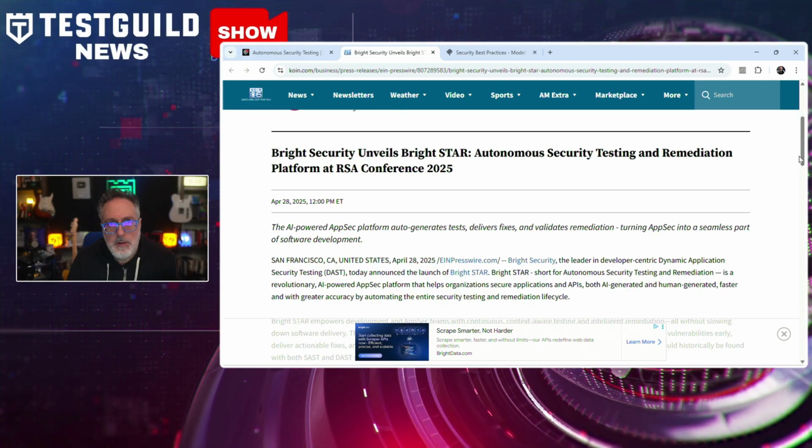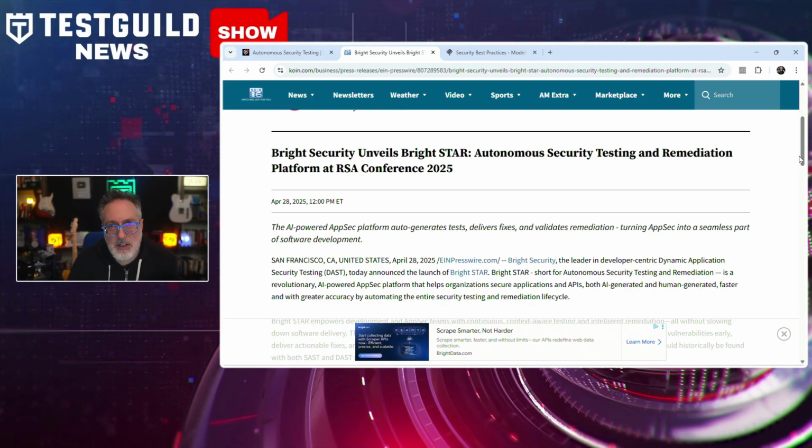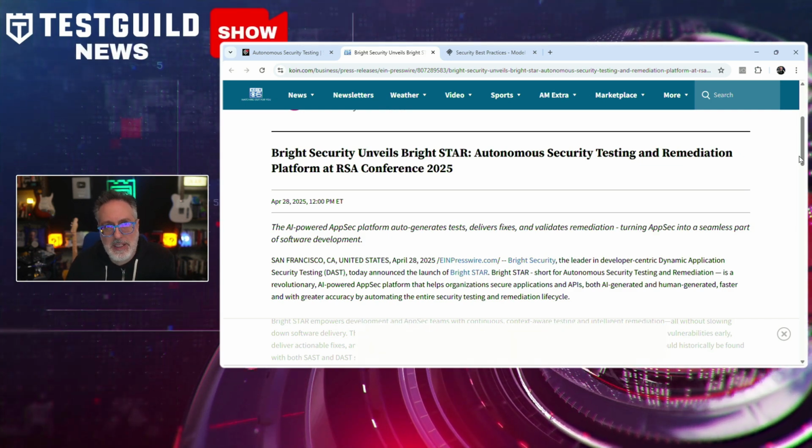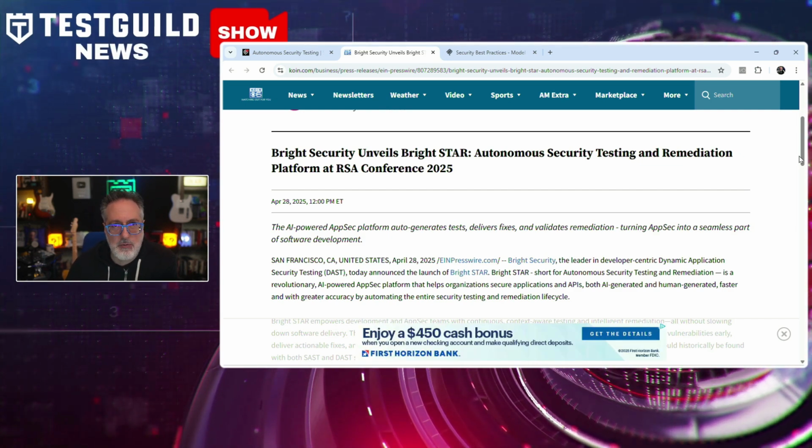So as I was researching topics around automation and security testing on LinkedIn, I also came across this announcement about a new tool to help with automated security testing. What is it? Check it out. So at the RSA conference in San Francisco, Bright Security introduced BrightStar, which is an AI-driven platform designed to automate application security testing and remediation.